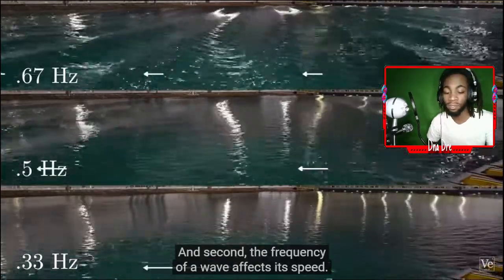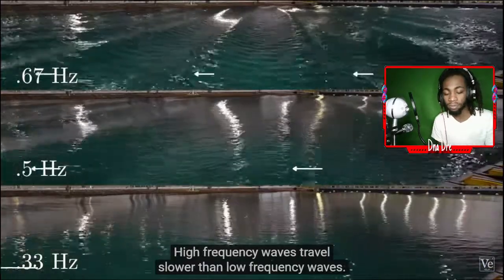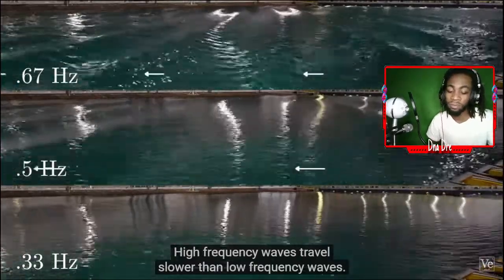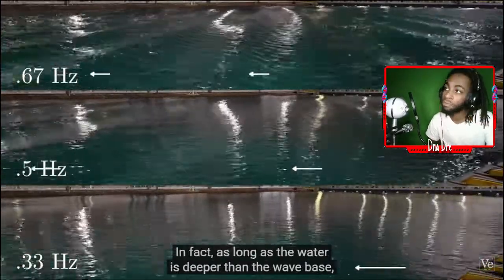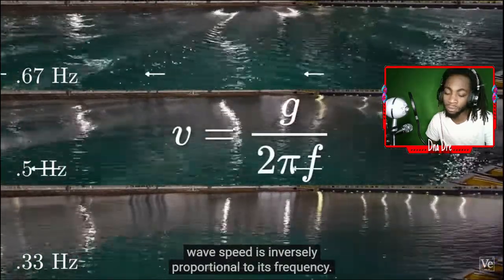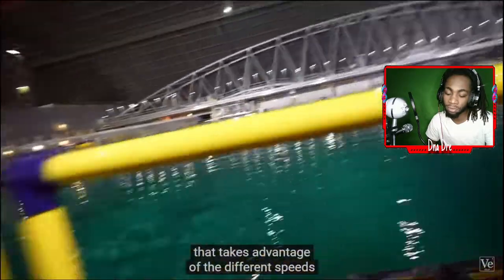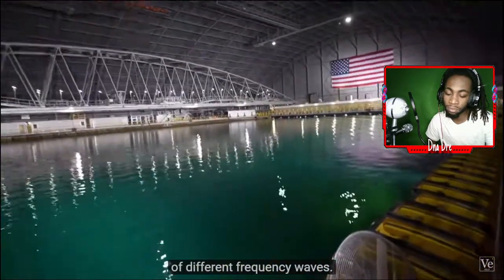Second, the frequency of a wave affects its speed. High frequency waves travel slower than low frequency waves. In fact, as long as the water is deeper than the wave base, wave speed is inversely proportional to its frequency. They have a really cool demo that takes advantage of the different speeds of different frequency waves.